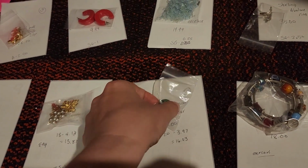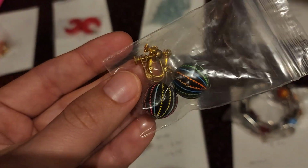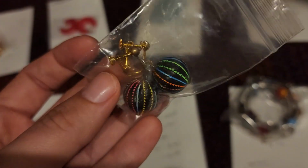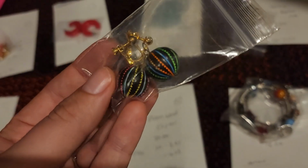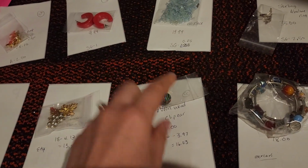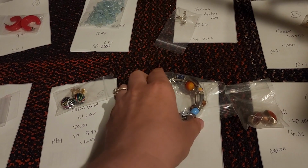These I paid 80 cents for at the antique store. I picked these up because I loved how fun they were. These are some screwback clip-ons, and these are some neon wood painted balls. Just really fun dangle earrings. Sold for $20. My earnings on Etsy were $16.03.